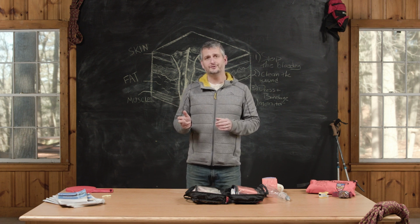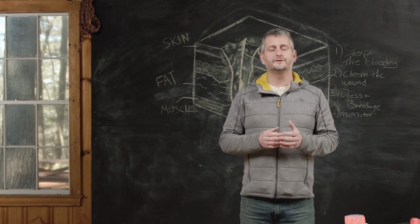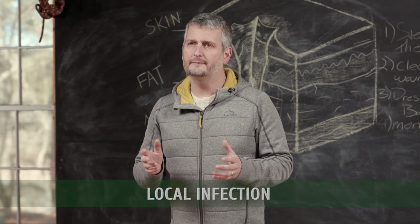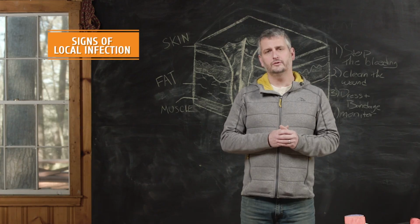If you're in the backcountry, keeping your wound clean, changing your dressing and bandages frequently is going to allow you to keep your trip going versus having to evacuate. Next thing you're going to do is watch for signs of infection. We have 2 types of infection that we're looking for. The first one is a local infection. What are signs of a local infection?